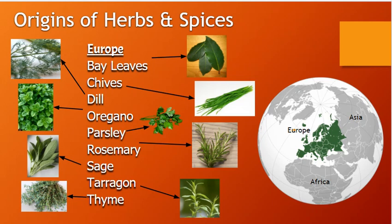Okay. Oregano is right here, and everyone's kind of familiar with oregano. That's famous in a lot of different cooking.